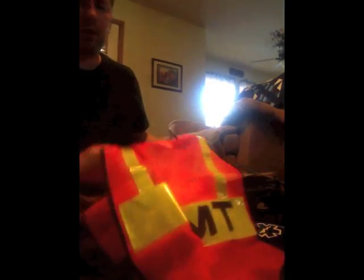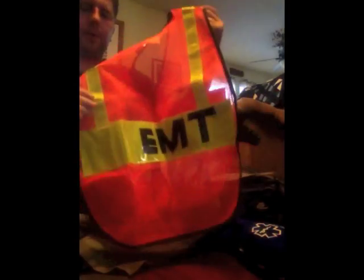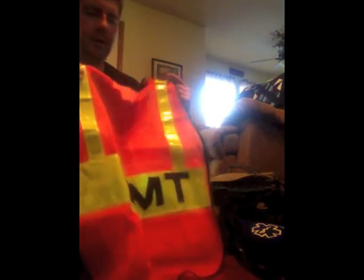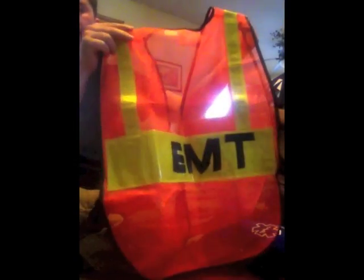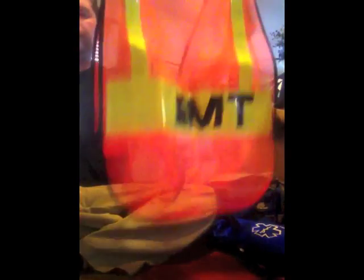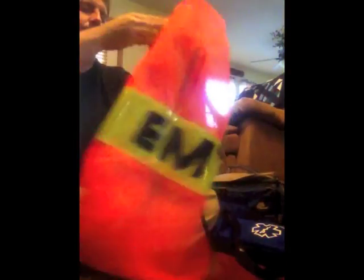And one more thing I actually have is I carry a traffic vest in the car. It says on here, EMT. I bought the vest at Harbor Freight, and I put electrical tape on there for EMT. Yes, I know it's not centered, but it still works. So this is what I keep in my car.